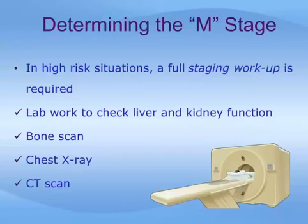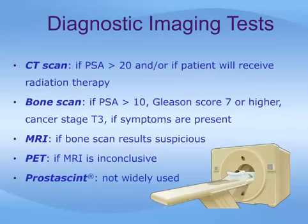Finally, the M stage refers to metastases, or spread to other body organs. Evaluation for this is only required in higher risk situations. The workup may include lab work to check liver and kidney function, a bone scan, chest X-ray, and a CT scan or other imaging tests.